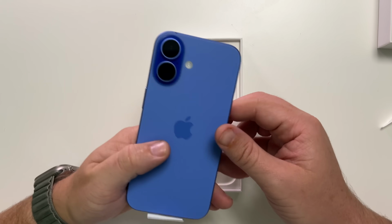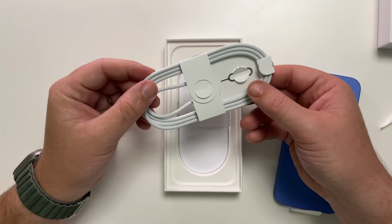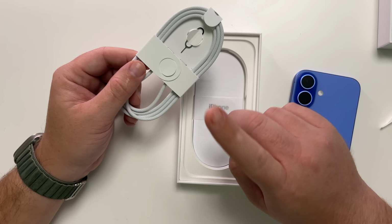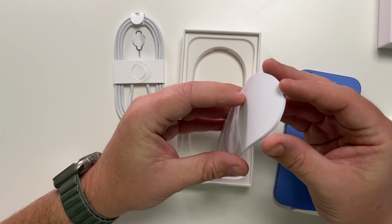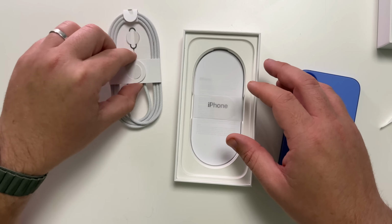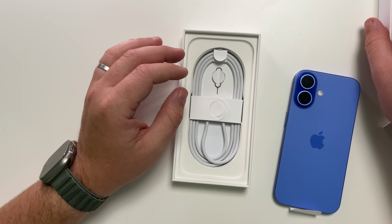Same thing again. I'm just going to remove the phone to one side. Similar idea. We've got the USB-C cable. We've got the SIM eject tool, because we're living here outside of the USA and France. I think France is another country as well. And then obviously it's the same papers, all inside of here, just like the iPhone 16 Pro Max there. So USB-C cable and everything, SIM ejector tool, nothing else there inside of the box.